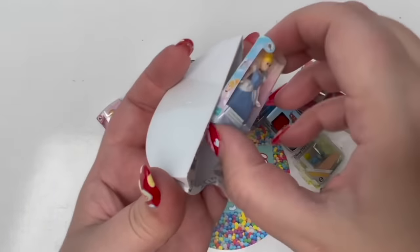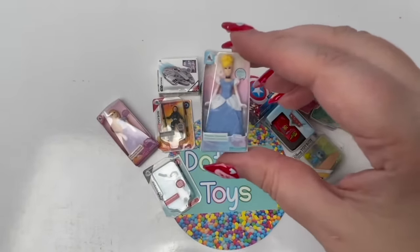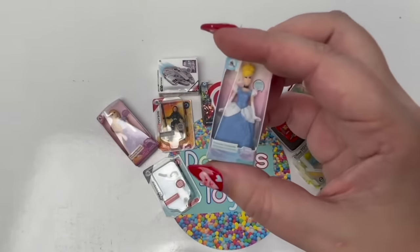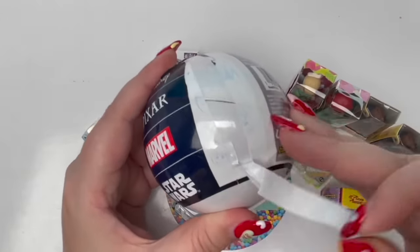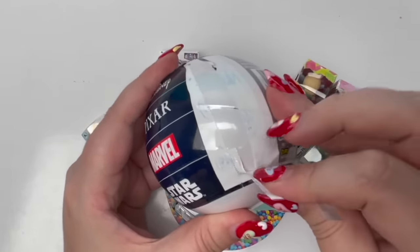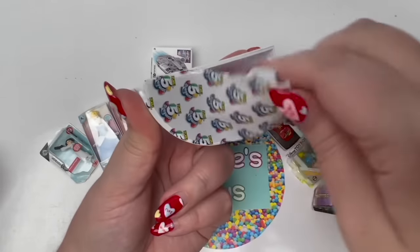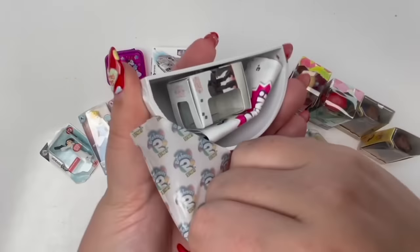A new piece. I keep saying that, I'm sorry. But it is a new piece. We do have Cinderella. Cinderella is very, very beautiful. Ooh, number four. All right, we got ball number four, number one pot. What do we have? It looks like we have Minnie Mouse.